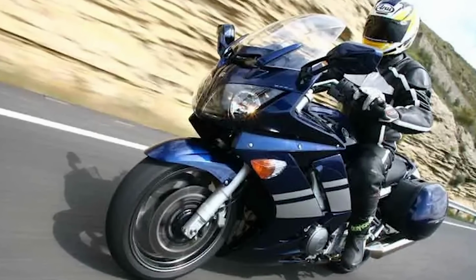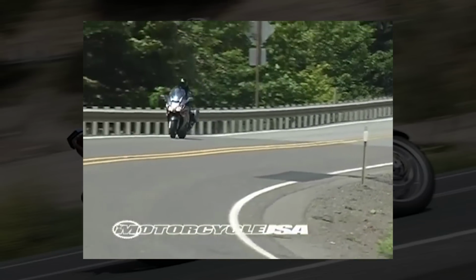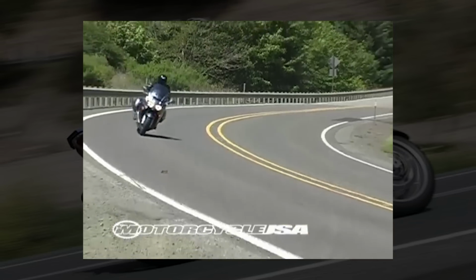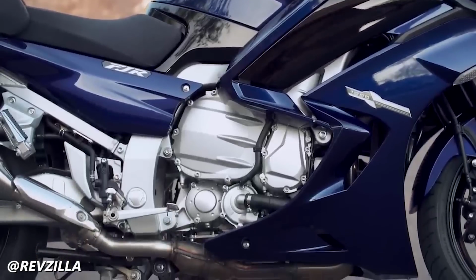Alright boys, the next bike on the list is the Yamaha FJR1300. Since 2001, this motorcycle has been proving to the world that a motorcycle meant to be ridden in New Balance sneakers and jean shorts can also be a bit of a ripper. The FJR1300 is a sport touring machine powered by a swole 1298cc inline 4.